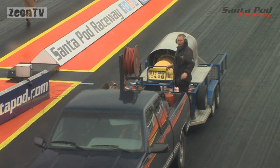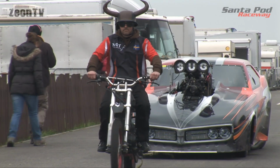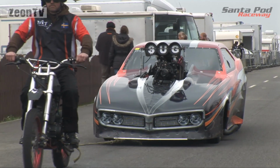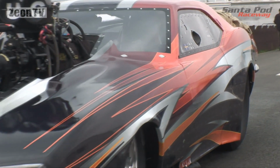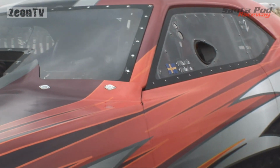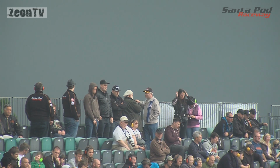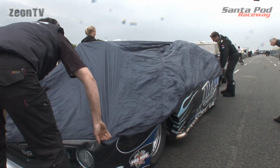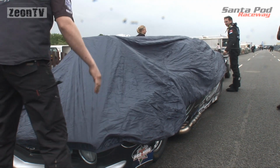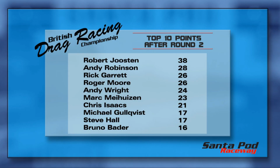Yeah. And on Eliminations Day, we awoke to rain, and not a very good forecast, unfortunately. When we went to bed Sunday night, it was fine, but by the time we got up on Monday, unfortunately, it was raining. It finally stopped about midday. The track staff got to work drying the track. And by mid-afternoon, the track was dry, the fans were ready, and the cars were towed down to the start line, and then it rained again. So in the end, we got no eliminations and just qualifying points. So going into round 3 at the Santa Pod Racers Club Summer Nationals, the championship is still completely open.